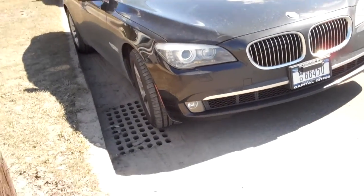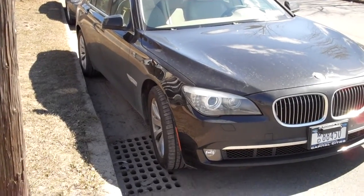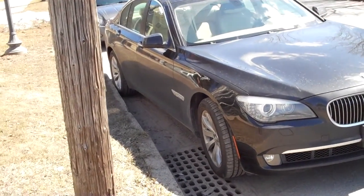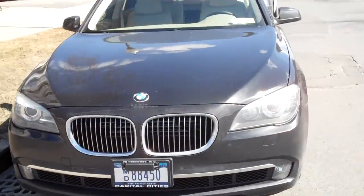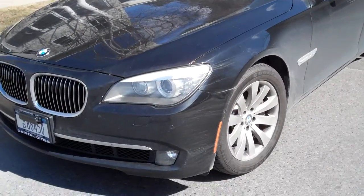So this would be right there with that Audi that we saw the other day. Looking at this though, this looks bigger than the Audi. It might not look bigger than the Audi on camera, but in real life, this thing here is pretty huge too.